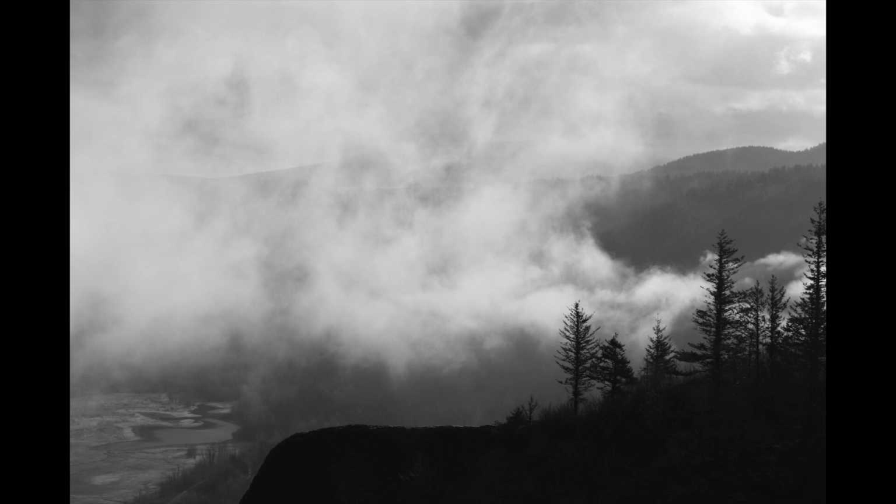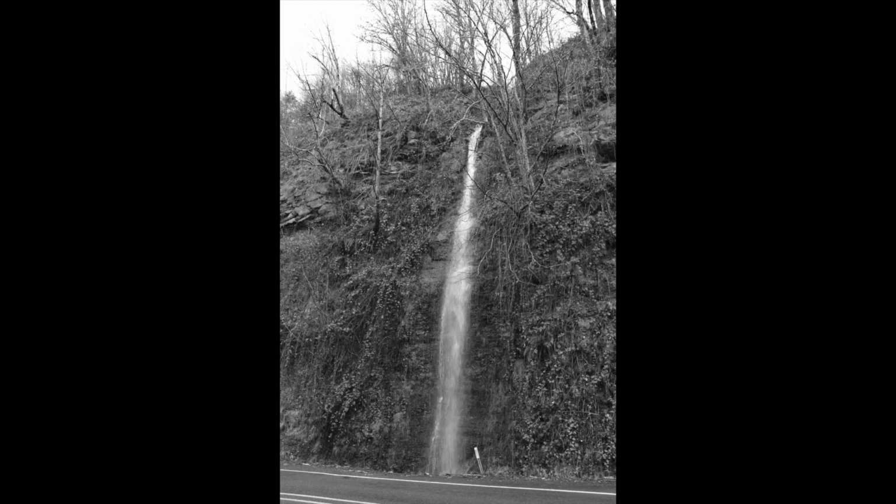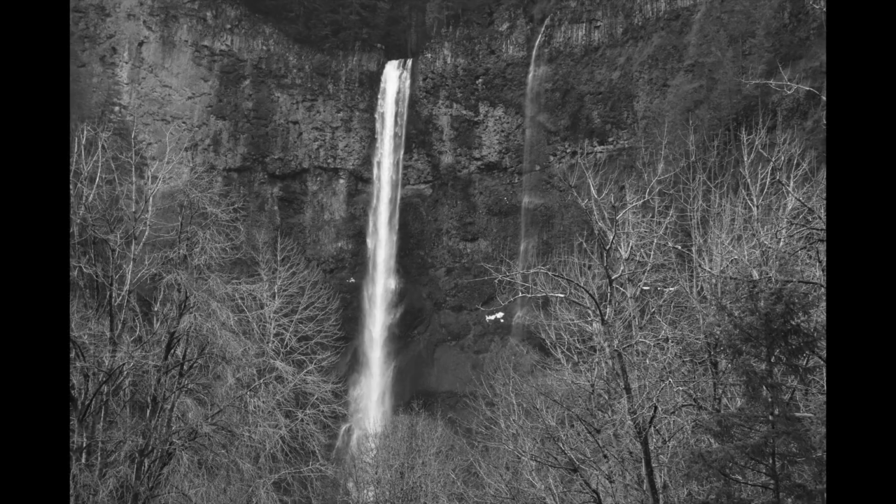You are right beside one of the continent's greatest rivers, and on both sides mountains rise to dizzying heights among the clouds. And then there are the waterfalls and the small rivers that tumble, flow, and fall down from the mountains into the Columbia, with names like Lateral Falls, Multnomah Falls, Horsetail, Bridal Veil, Oneonta.